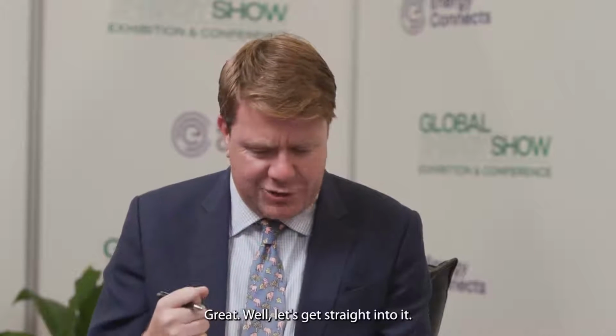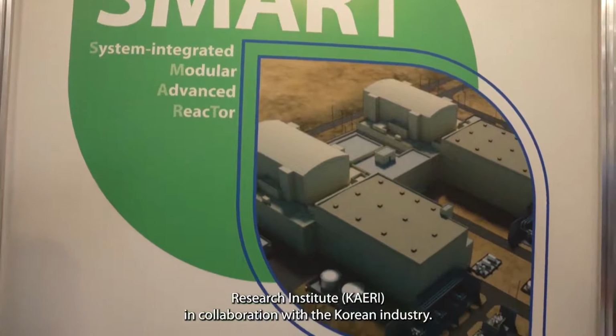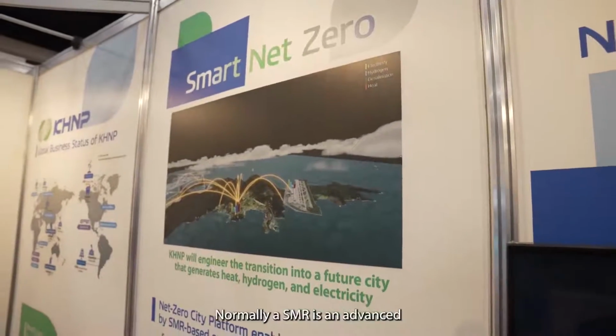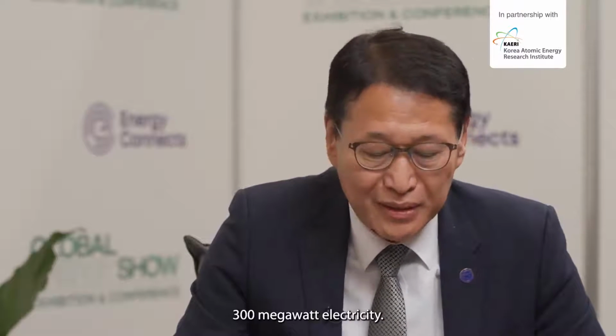Great, well, let's get straight into it. Could you tell me a bit more about your smart technology and how did you come by developing it? The System-integrated Modular Advanced Reactor, SMART, was developed by Korea Atomic Energy Research Institute, KAERI, in collaboration with the Korean industry. Normally, an SMR is an advanced reactor that has a power capacity of up to 300 megawatts electric.